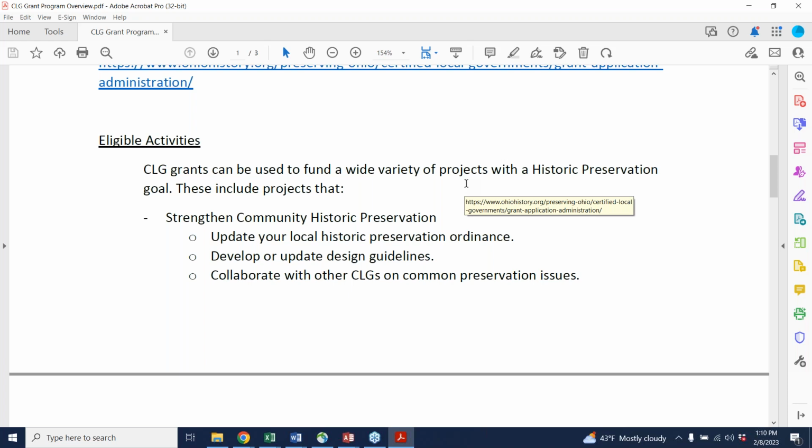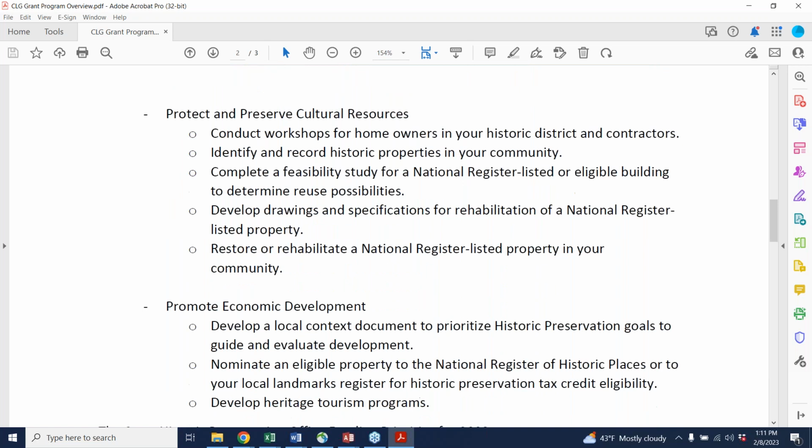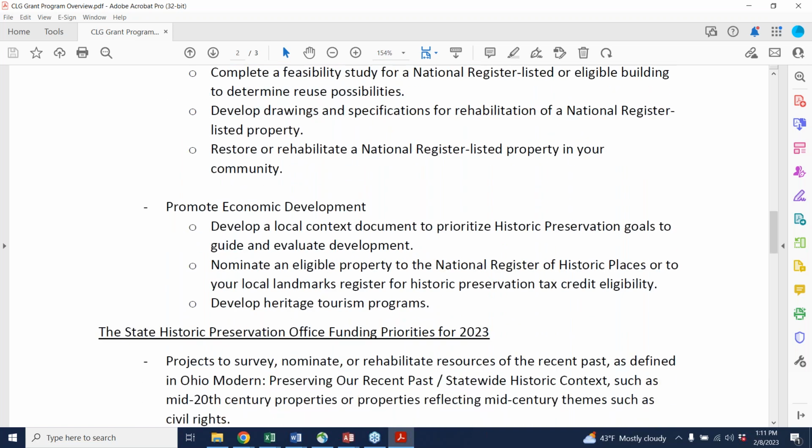So we also do projects for conferences. For example, Cincinnati hosted a preservation conference this past late summer and received funding to help support the sessions that were taking place at that conference. So, like I said, there's a wide variety of projects that can be used for the CLG program.